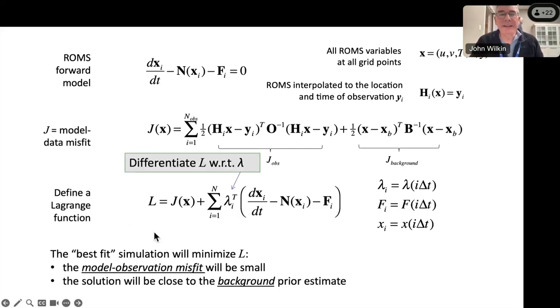So to minimize something, what do you do? You differentiate it by the variables that you have and you set the derivative to 0. So I differentiate this with respect to these lambdas, which I'll explain in a moment. Well, that's easy. All I get back is the ROMS model because this J doesn't depend on lambda. So that's saying that when I produce my analysis, the temperature and the velocity and the salinity will all be consistent with themselves according to the physics inside ROMS. So it's a dynamically and kinematically consistent state estimate.